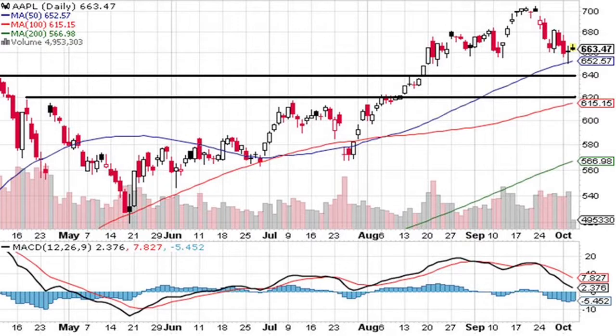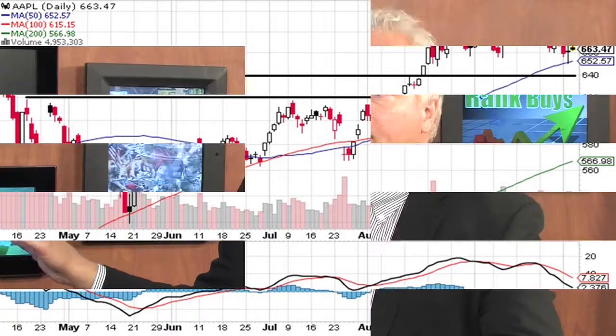This is calculated risk to me. I'm really saying I'm risking $10 or $20 to make 20 or 40. And the other thing I want to note is the 100-day moving average at 615, right below that support level of 620. I don't even see it going there. I think we could drift down to 640, but this will get bought up into earnings.